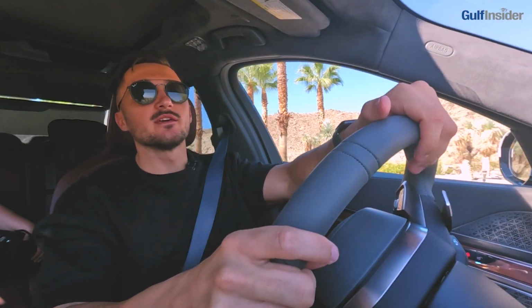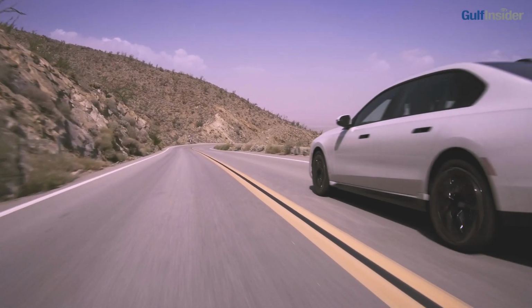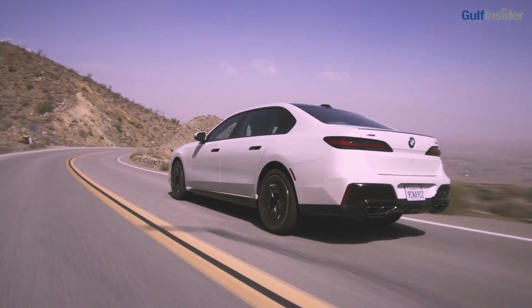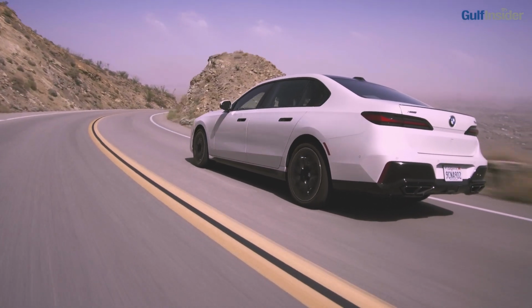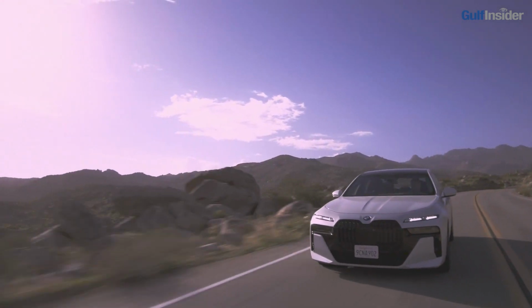And boy, oh boy, do you feel it when you put this thing in sport mode and put your foot down. Looking at a car like this, it looks very slick, it looks very elegant, and it almost doesn't feel right that a car should have so much power. But let me tell you, it really feels right.